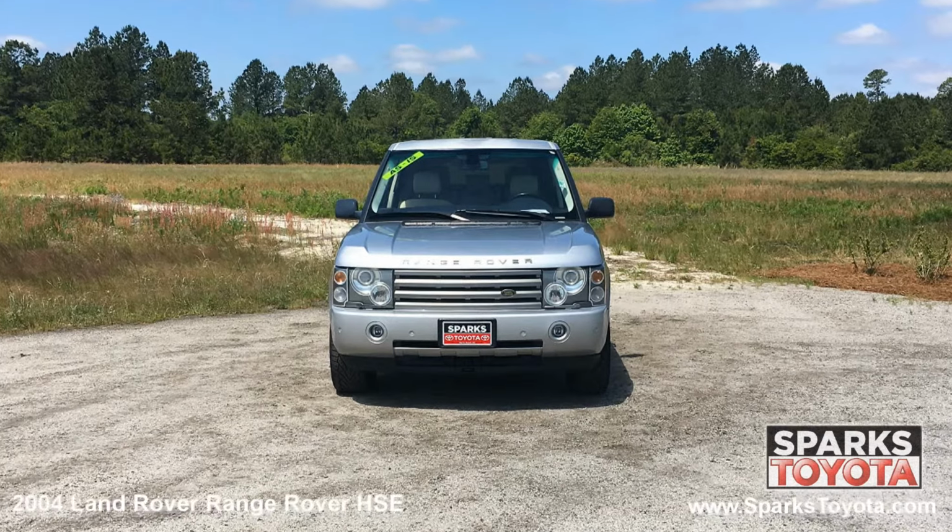Under the hood, you have an 8-cylinder, 4.4-liter engine with an automatic transmission. This Land Rover has 4-wheel drive and is equipped with a 26.4-gallon fuel tank. Let's not forget that this Land Rover only has 99,710 miles on it. At the back of the Land Rover, you can see the split tailgate, the rear wiper and the tow package, along with the parking sensors, large brake lights, and sleek badging.